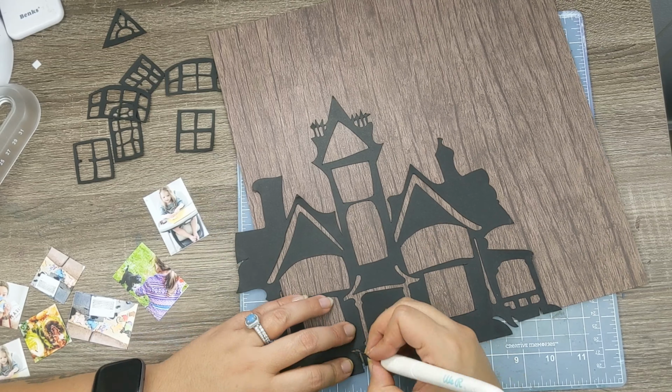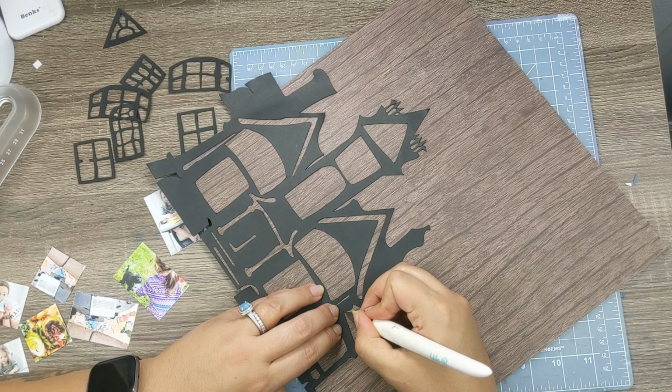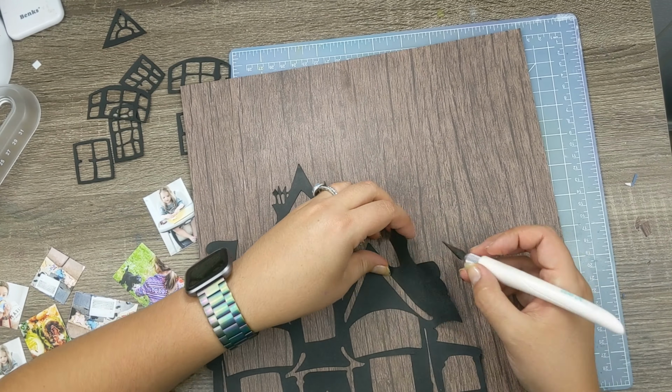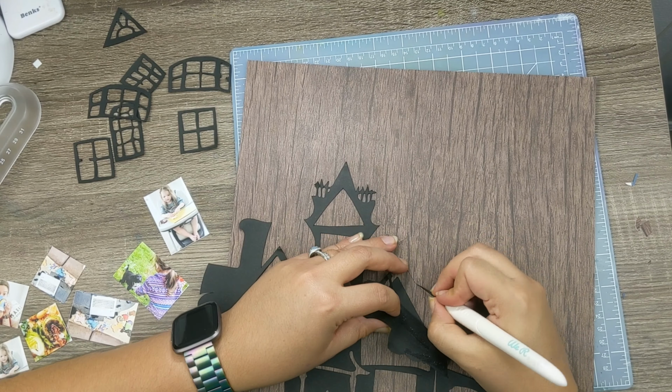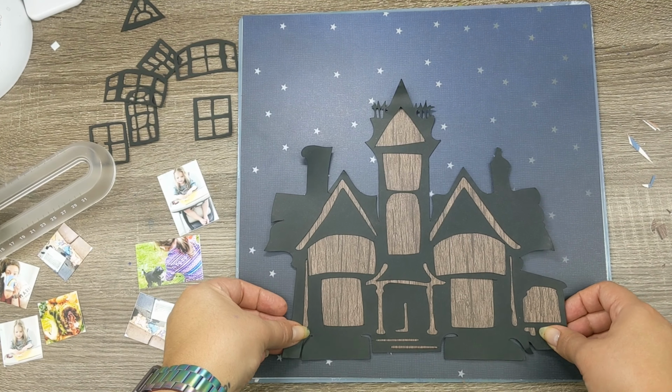Some people think it might be a little weird that I'm cutting out my cut file with my craft knife, but I find that it's actually a lot easier and I'm less likely to tear my cut file or bend my paper. I find that sometimes I end up folding my paper in my cut file if I use scissors.